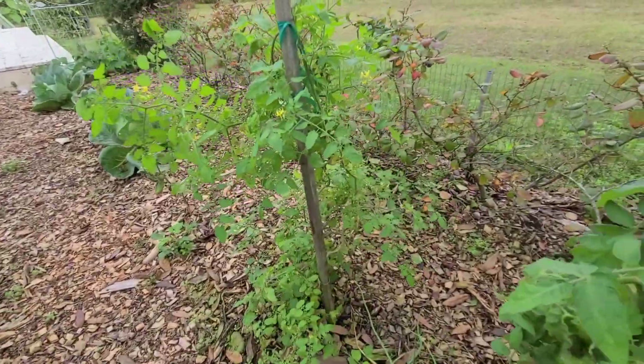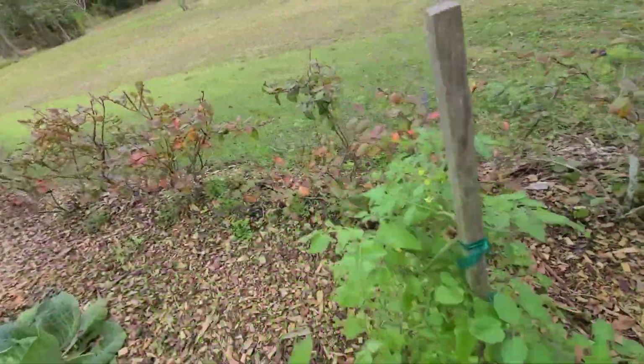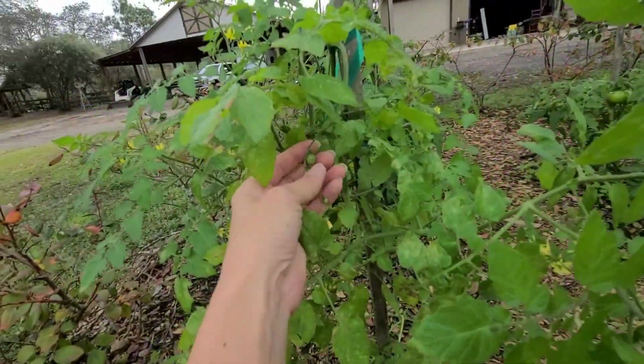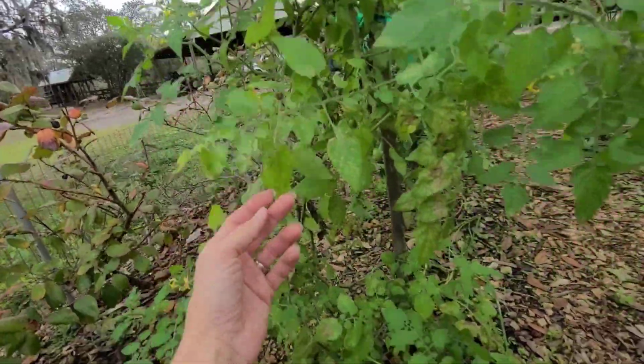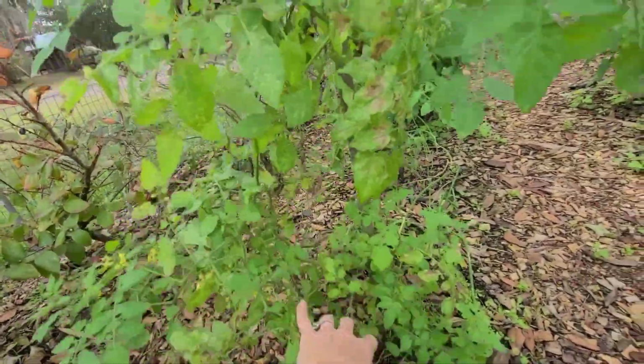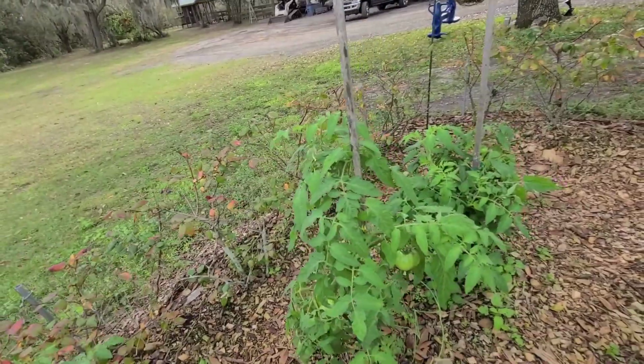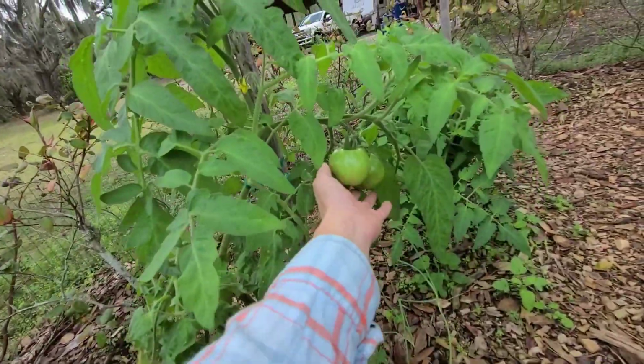And I have a little, this was a plant that a friend gave me, and it gives off these tiny itty bitty tomatoes. Look at those guys. They're actually really fun. I've been harvesting these and putting them in salads. So it's nice, you don't have to get out a knife or a cutting board to cut up your tomatoes.